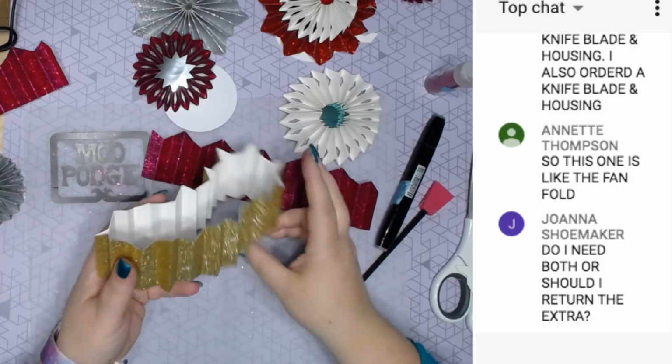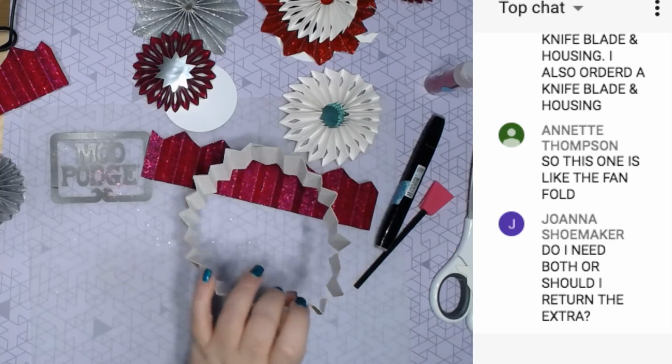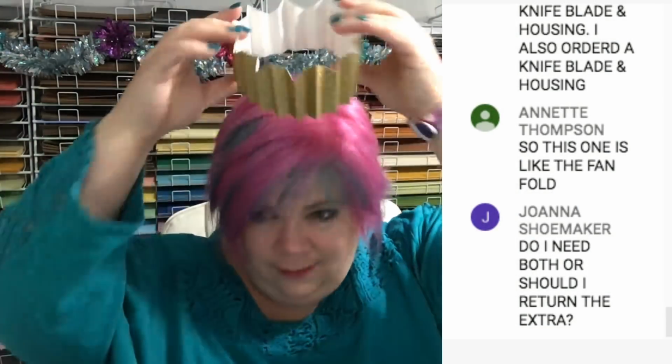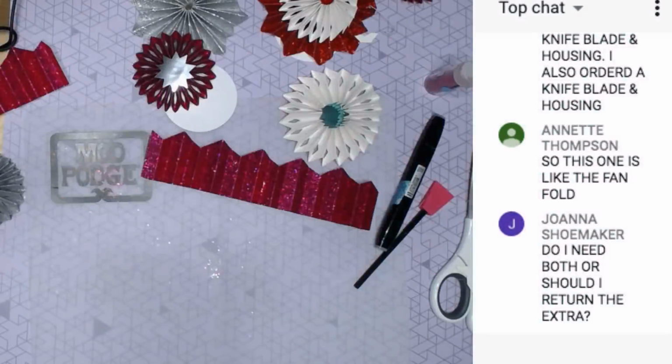Now we have a crown. That totally looks, okay, I'm gonna put it on. I didn't know I made a crown and a rosette. Okay, let's see. This totally looks like a crown. Look! I would cut another one for my big head. That's cool, and you could add things to it. Look! I kind of like it. Okay, let's go back. We'll finish our project.